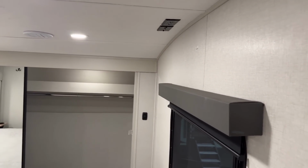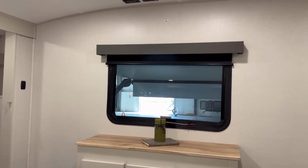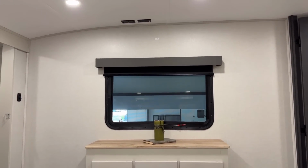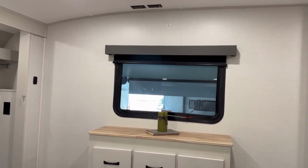Now, if I slide into the bedroom, let me actually here. This is going to sound wrong. Let's climb in bed together, shall we? If you lay down in bed, this is basically what you're looking at right there. And you see the TV hookups. But with the big window, I don't know that you're going to mount a TV on the wall.